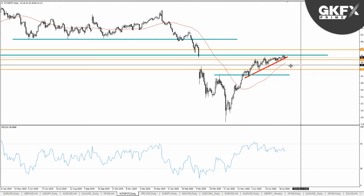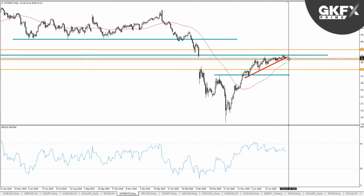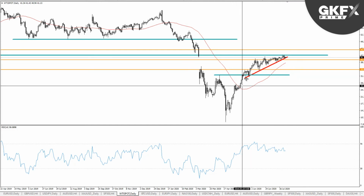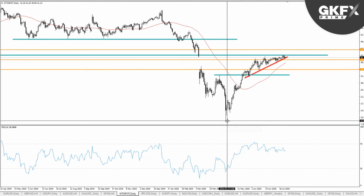So the trend's still up. We've not had a break of this trend line yet. We could just break to the top side. That's very much possible. We might just be absorbing sellers here, ready for a topside breakout. But we've come pretty far since those dramatic lows where we went negative on the front month WTI contract. We've not really had a substantial pullback since then.